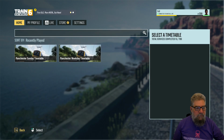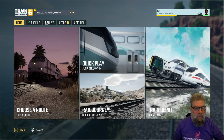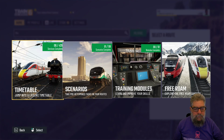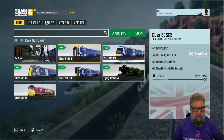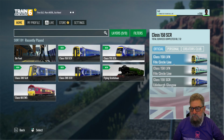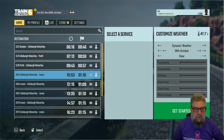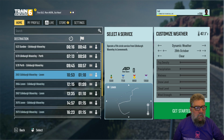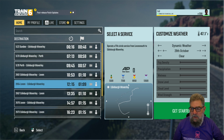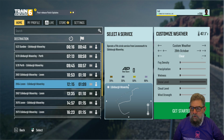Okay, just because we can, let's quickly pop out of here and go into Fife Circle, into the timetable, Sprinter Express, and we want the 170, do we? 158, 158, 11, and I want one that starts at 11. 11 to Edinburgh Waverley. You'll do fine. We're not going to play the whole thing. Let's make the weather Scottish. Oh, oh, oh. And some wind.